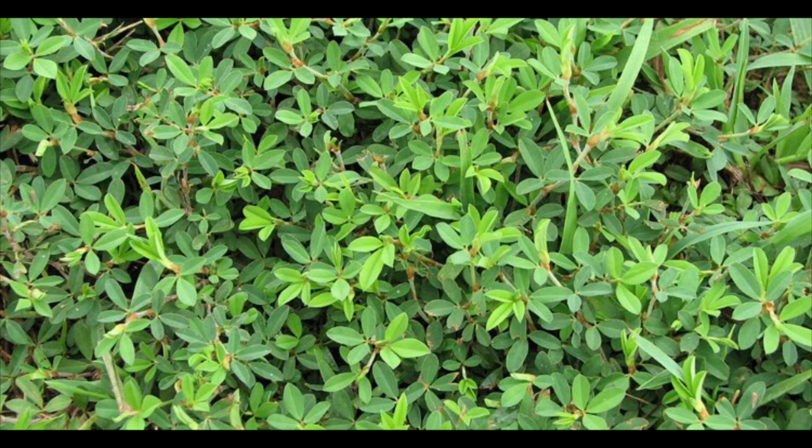Number 2 is ChangeUp. I recently tried this and was very impressed with both the effectiveness of it and the speed in which it killed the weeds. So I had a couple of patches of Lespedeza, which is a very annoying weed in centipede, very common weed in centipede. And a lot of the products you're going to see are labeled for Lespedeza, but this knocked it out very quickly. And so I've been wanting to get this for a while and try it, and I was very impressed. Luckily, Amazon has it now.